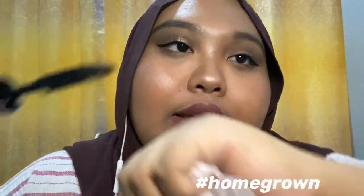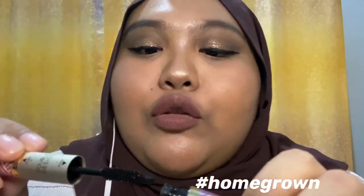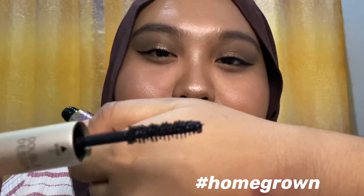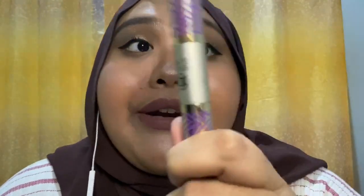So this is a two step mascara. Dia ada first step dengan second step. So first step dia yang ni. Nampak tak? Dia macam curved. So it helps to curl your lashes, add some volume. And then they have the second step, which is the spiky. This is like a comb. Yang ni they help separate the lashes, elongates it, and it really does what it claims to be. This is amazing. For the price point, it's so done with the eye makeup.